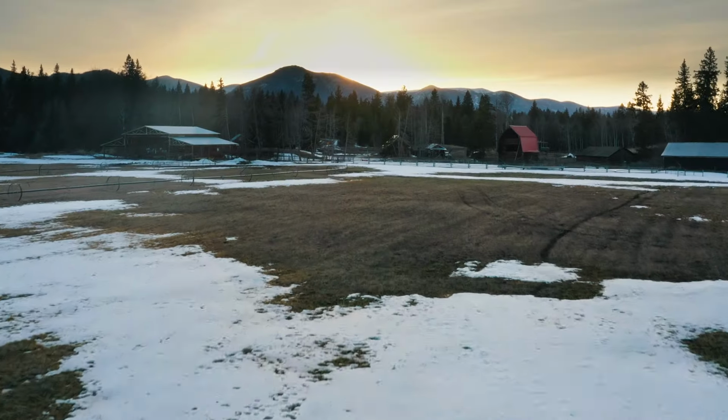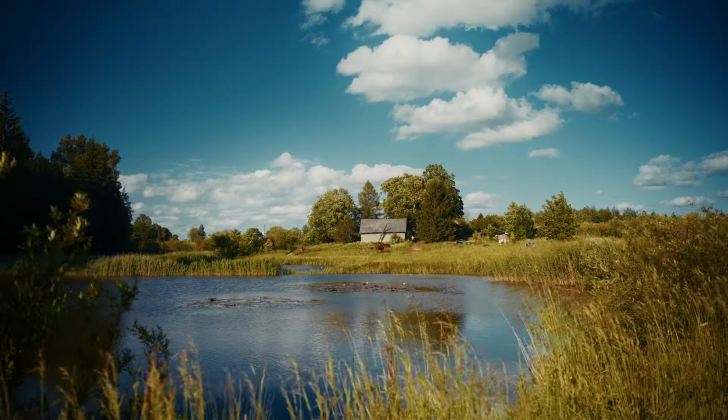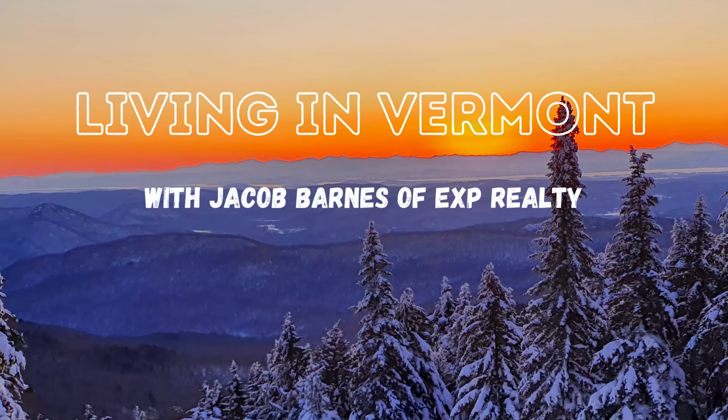So, you've been dreaming of building a Vermont home surrounded by rolling hills, foliage, and beautiful mountain views. But here's the thing, buying land and building in Vermont is not as simple as it sounds. From hidden wetlands to quirky zoning rules, and even roads that vanish in mud season, there are just so many things you need to know before you buy property. Stick around, this video could save you thousands and a whole lot of headaches.